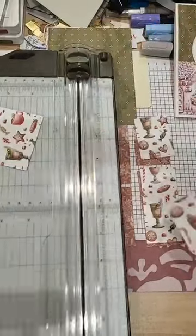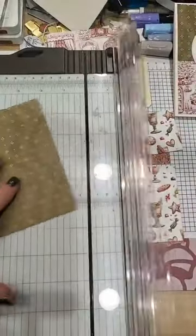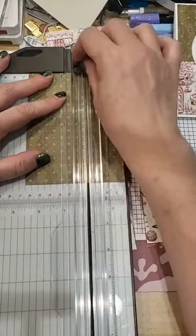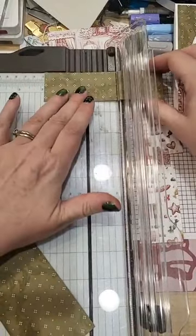All right. Boom, boom. You can kind of see what I'm doing, right? And then you're just going to shift them. So 2.5. I should have pre-cut some of these for you. So 2.5. Don't worry, we're not going to make all 4 cards. This piece at 2.